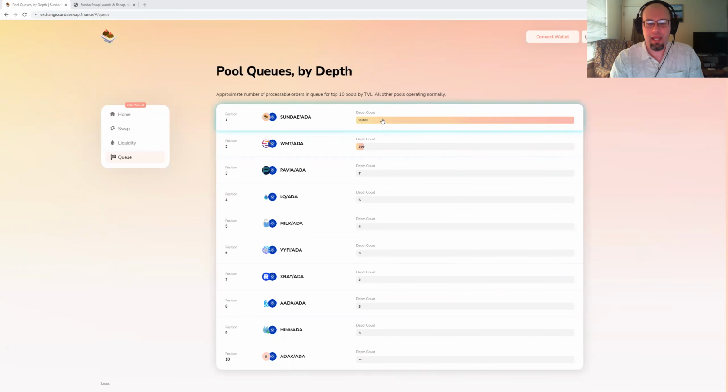And as you can see, the Sunday one is 9,000, and World Mobile Token is 300. This is one that I used. When I swapped for World Mobile Token, it was about at 1,000. So it was a lot more before. And this one was like at 11,000 back when I tried swapping. So I was in the queue and there was 1,000 there, and it took 2.5 days for my World Mobile Token to be swapped to ADA.